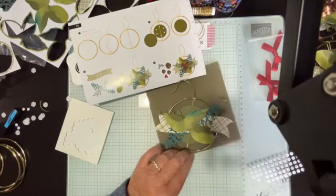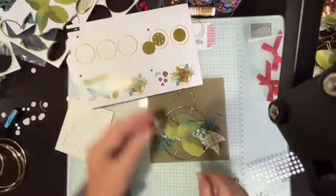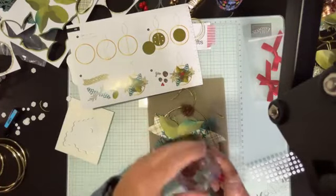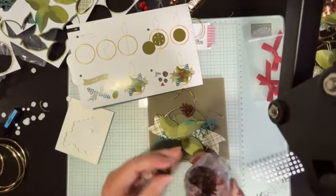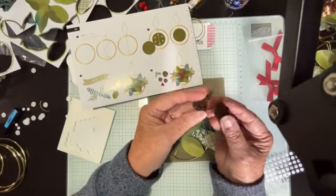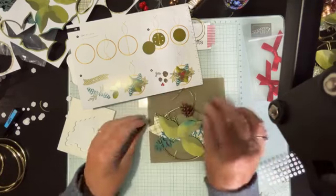So, all right. Now it's time for the glue gun again. Woo! So we need some red berries, and we need 1 large pine cone, and we need 2 small pine cones. Now these pine cones are not pine coney. These are more like rubber, just so you know.